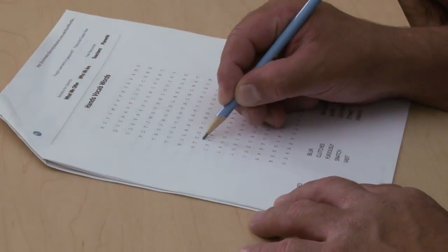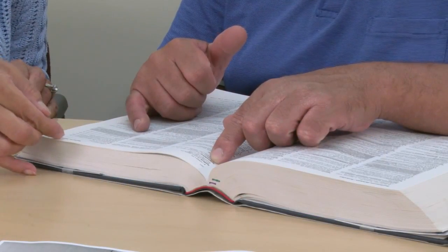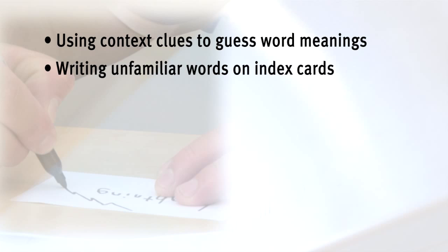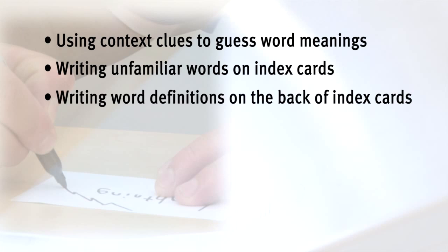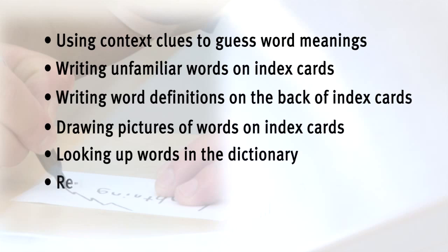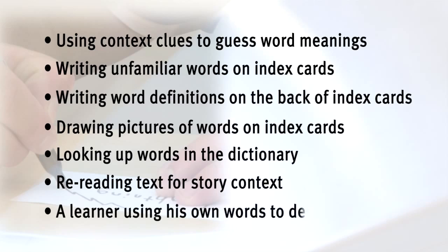You'll see a learner and a tutor working with new vocabulary words in several ways to increase the learner's word bank. Strategies you'll see include using context clues to guess word meanings, writing unfamiliar words on index cards, writing word definitions on the back of index cards, drawing pictures of words on index cards, looking up words in the dictionary, rereading text to check definitions against the story's context, and a learner using his own words to define vocabulary.